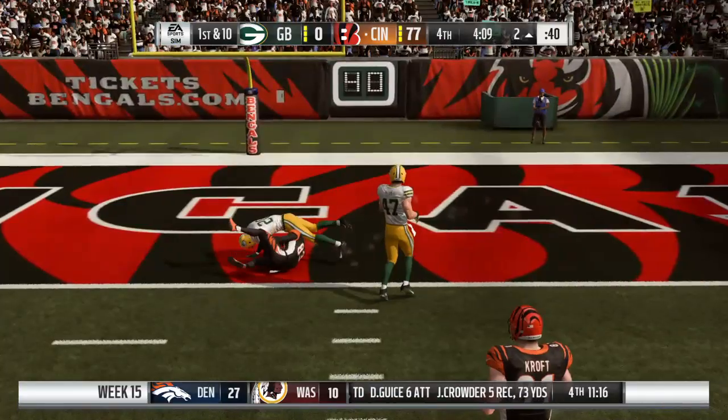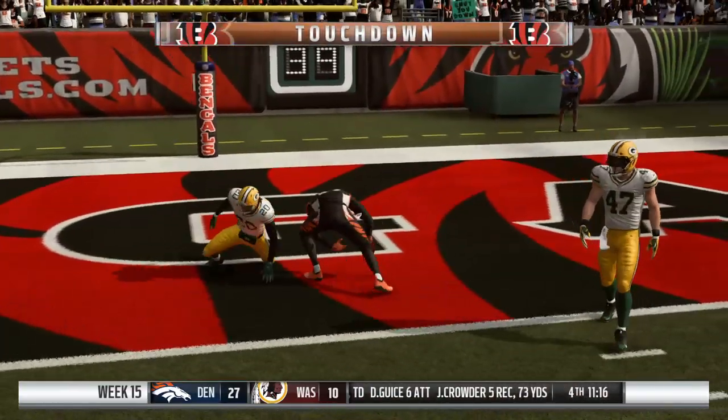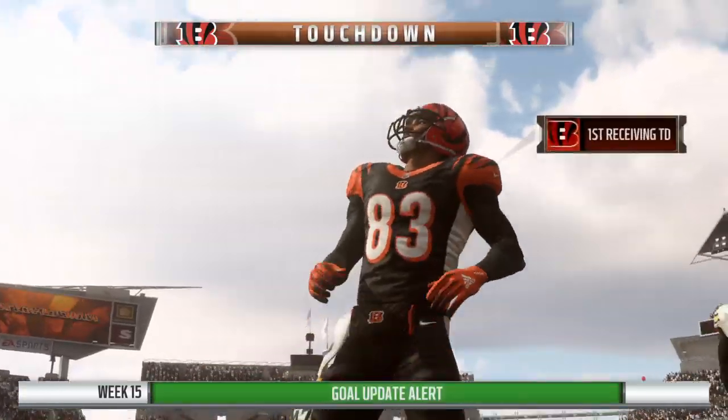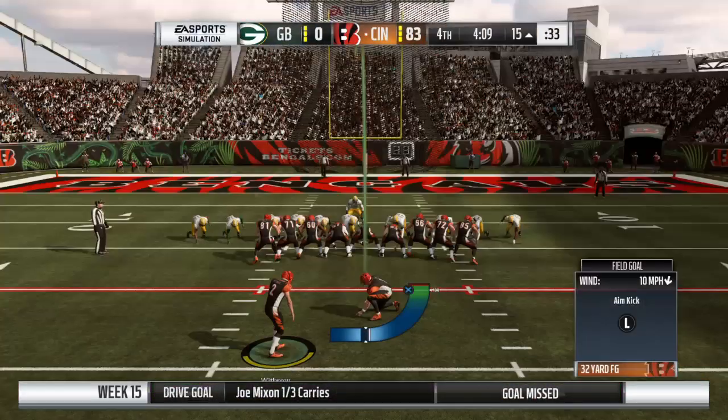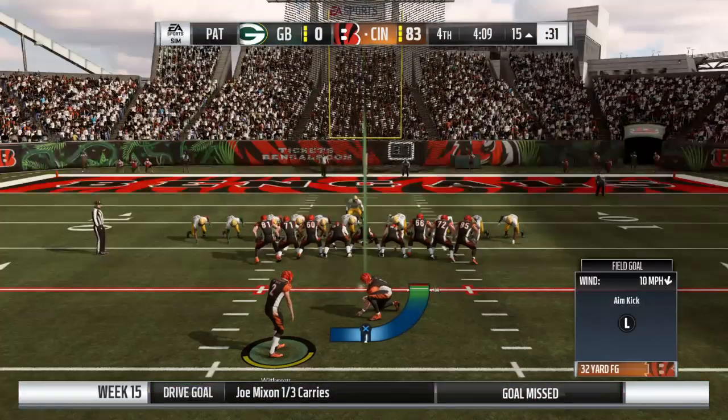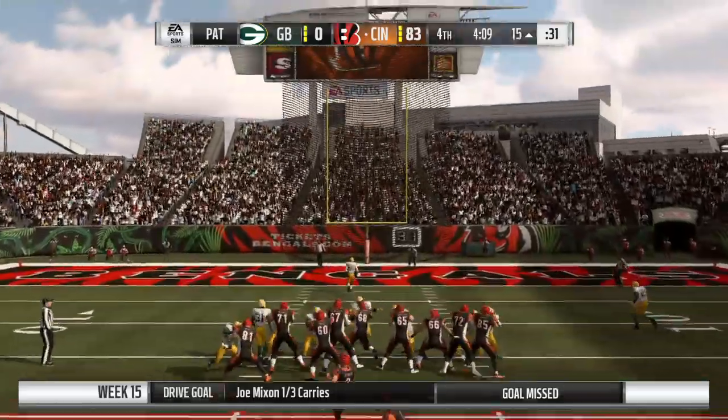That's going to be caught. And he will take it on in for a Bengals touchdown. Tyler Boyd, his 9th touchdown of the season. And the Bengals just continue to pour it on.